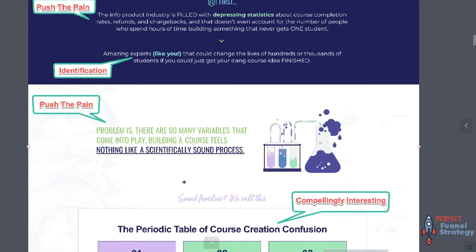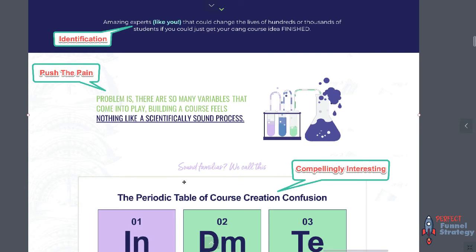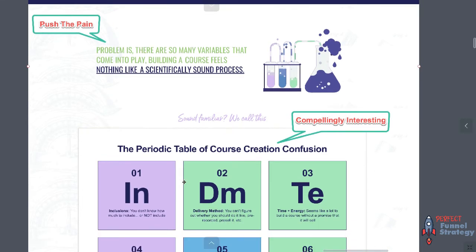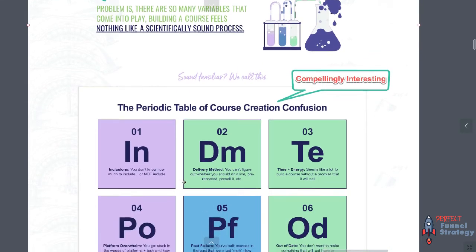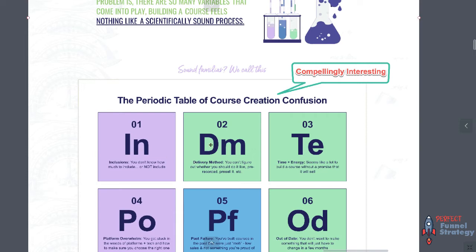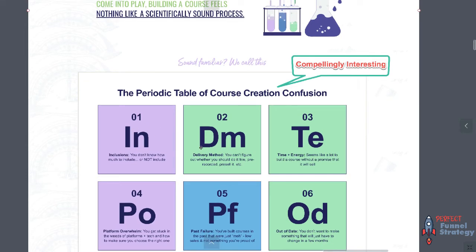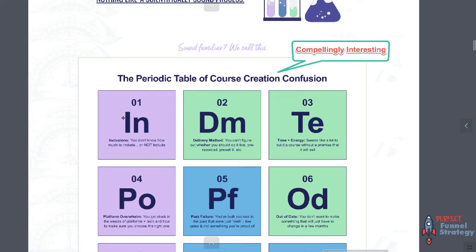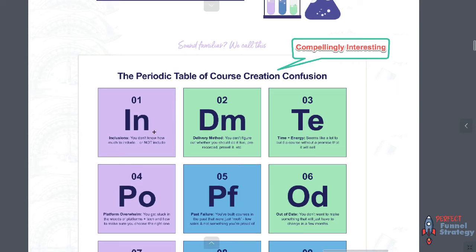Then they have something that we call compellingly interesting. This is the Mendeleev table, I think, or at least it's based on that. And here they have all their, I forgot what they're called now, I should have paid attention in chemistry. Periodic, whatever, periodic numbers, no, letters here. I know iron is Fe, I think, gold is Au. Silver is something else. Anyway, so they have done something very similar here, very clever.